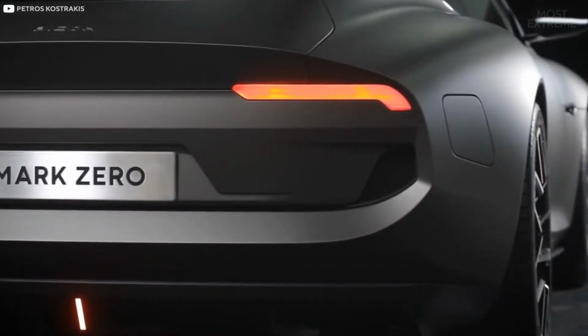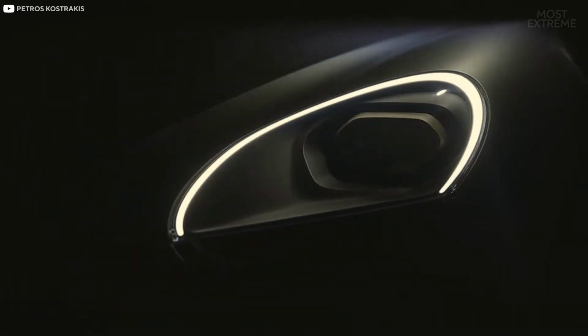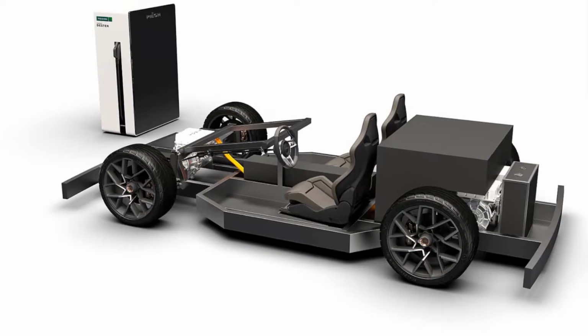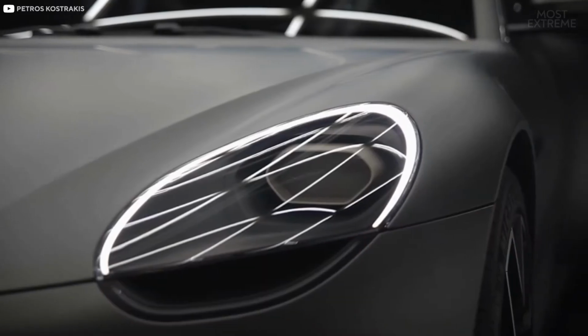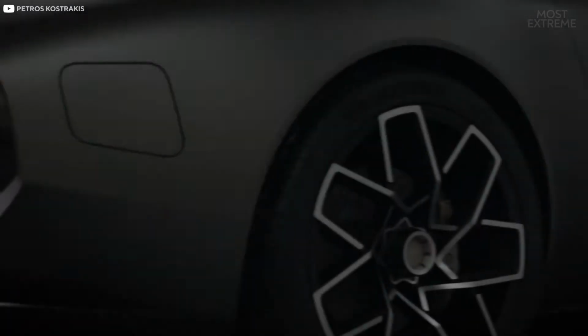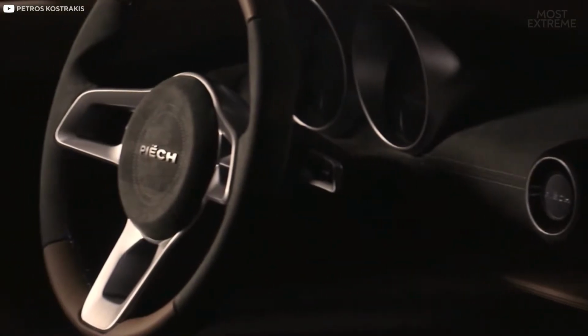In a further breakthrough, the Mark 0 features a fast charging device that allows the battery to be filled to 80% in less than 5 minutes, making it somewhat comparable to the refill time of a fuel-powered vehicle. With the batteries installed in the transmission tunnel and on the rear axles, as opposed to under the cabin floor like with other electric vehicles, the intent is that this car will have handling similar to an internal combustion equivalent, something they've decided to do to appeal to driving enthusiasts.